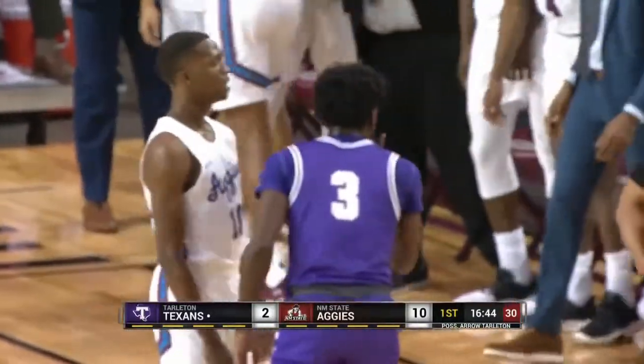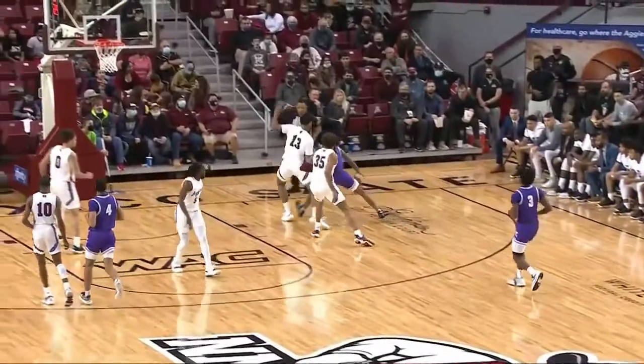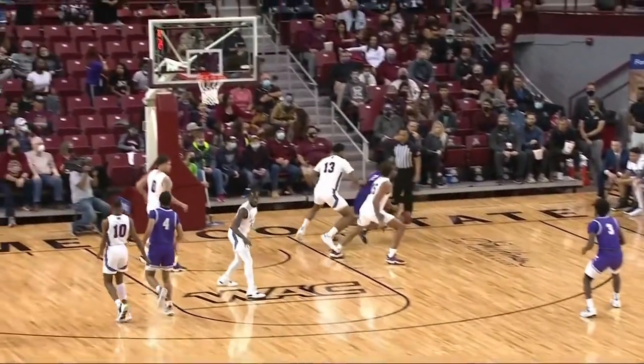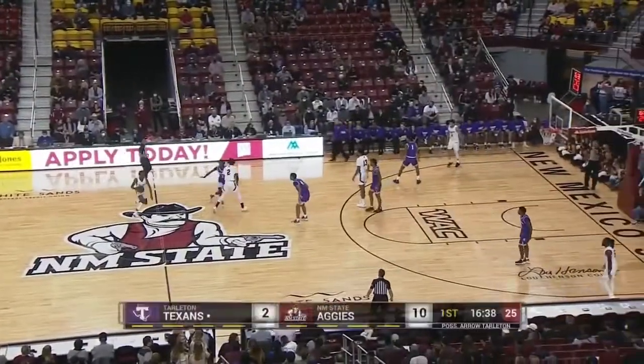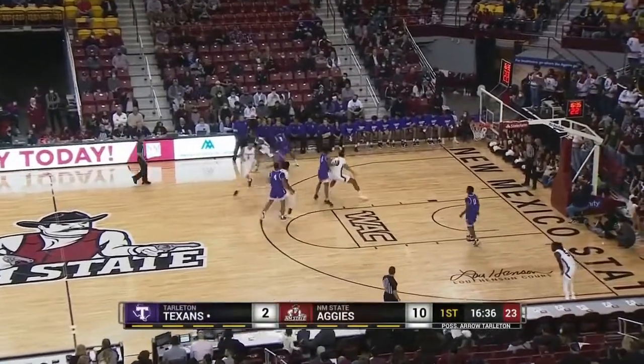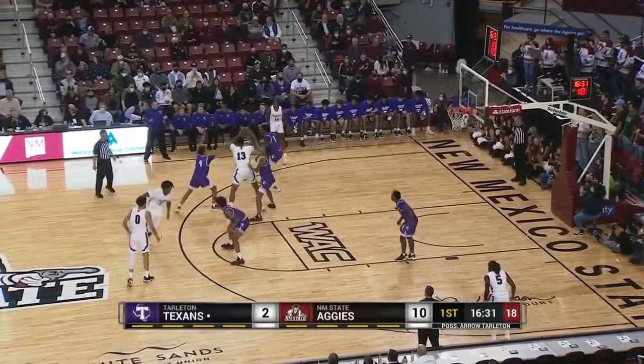Couple of unforced turnovers so far in the first three plus for Tarleton. Yeah, you can see he kicks it out, just shuffles his feet a little bit right there before he dribbles. Nothing the Aggies did right there. Unforced from Tarleton. Rice defended by Bogues, one of the better defenders in the conference.